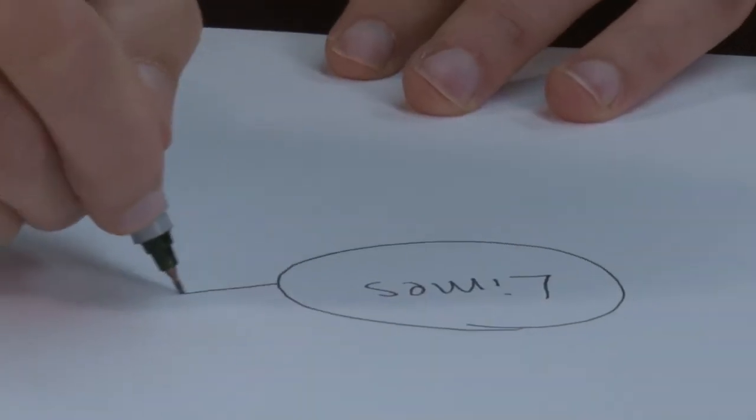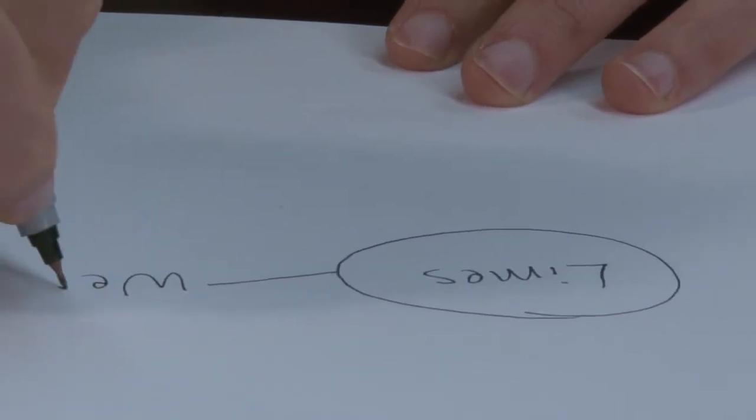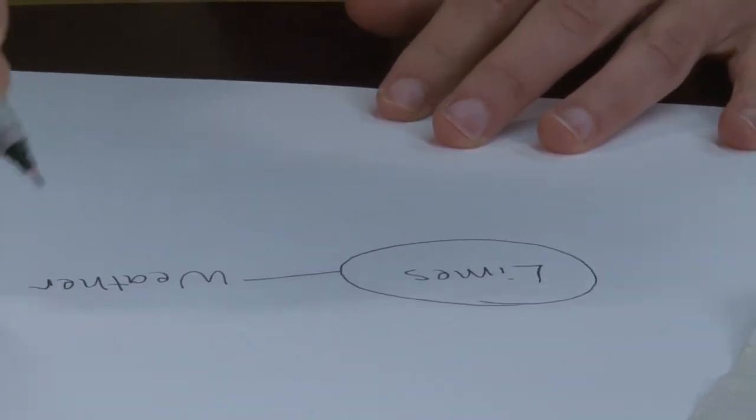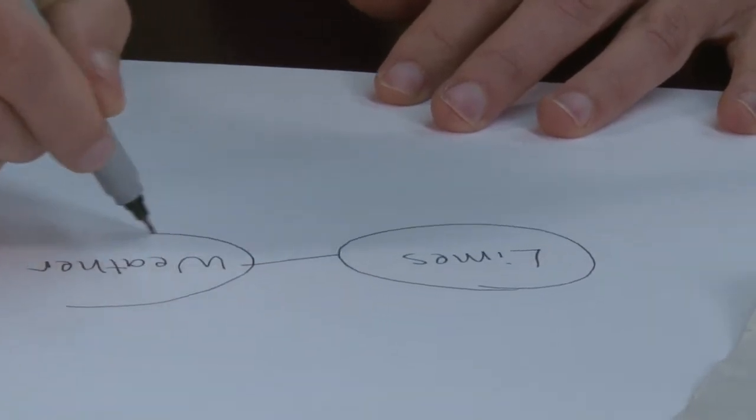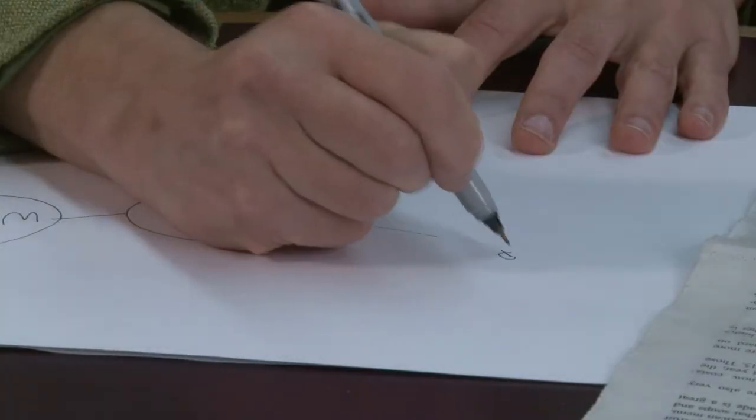And we'll put a big circle around that. You mentioned weather. Okay, so let's go ahead and put another bubble here, and we're going to put weather in the middle of it. So far we have these ideas of limes and weather. And prices. And prices as well. So we're going to be looking at the price of limes.